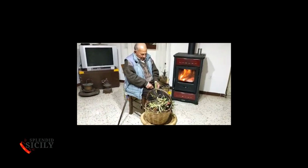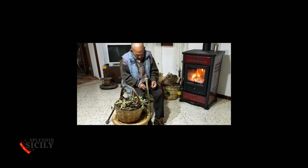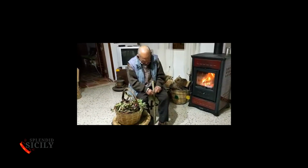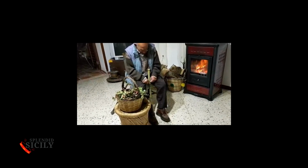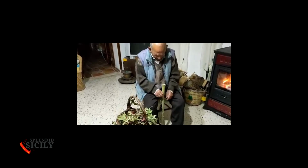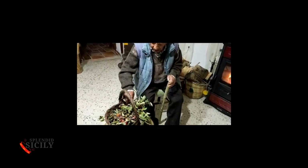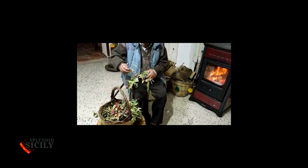What's the use of the string? To hold the sorbus and to keep them from falling. The string is put on top, which is used to hang them out on the balcony, and then all the people passing by looked up, and there was someone with the nerve of wanting to taste them. Of course, hanging on the balcony.